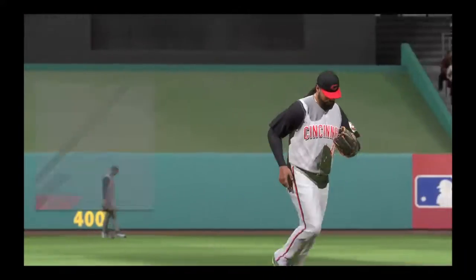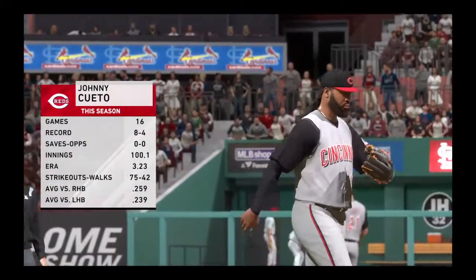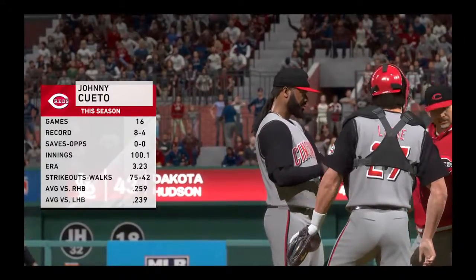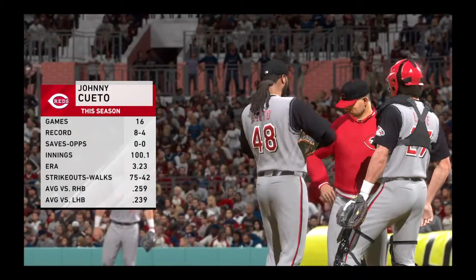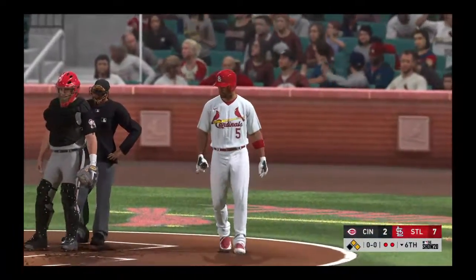Ladies and gentlemen, your attention please. Now pitching for Cincinnati, number 48, Johnny Cueto. Coming to the plate now, Albert Pujols.